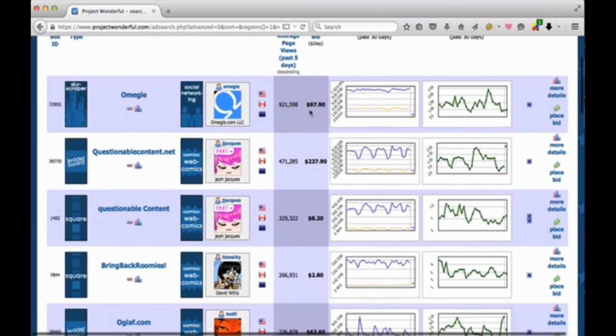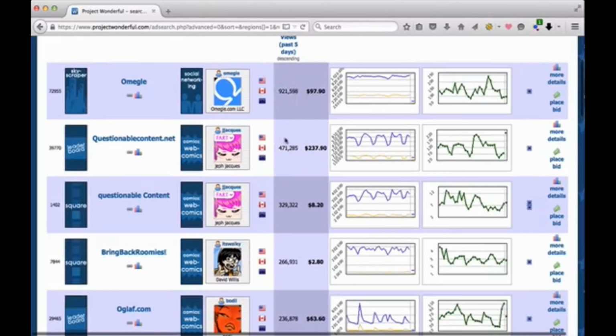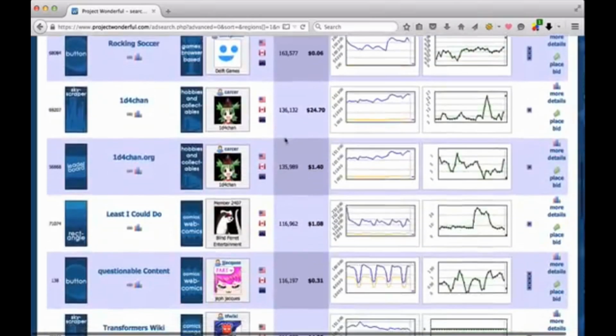Now, some of them are more expensive, like this one is $97 a day. But look, in the last 5 days they've had 921,000 people on their site. That's a lot of people. You want to be on these sites. Okay, so let's go down. There are some lower ones.